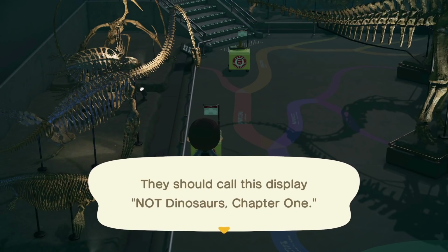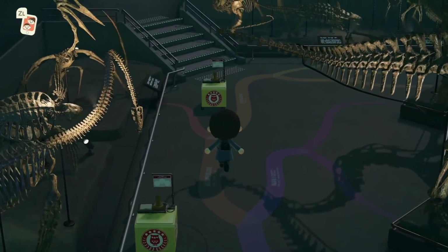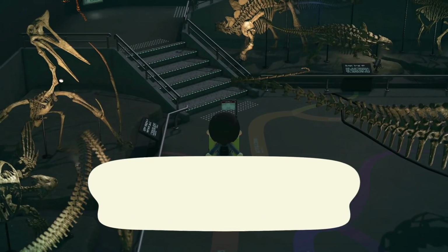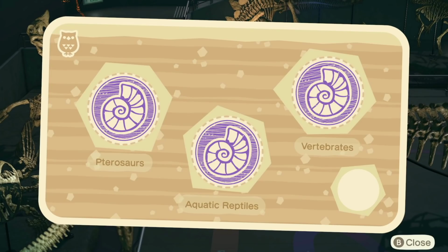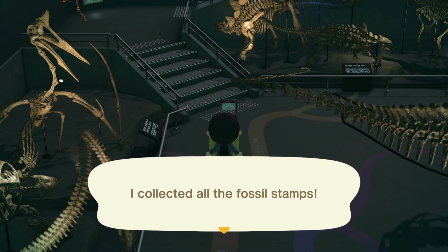There's also two more right here, so these two are incredibly close to each other and will help you get more stamps easily. I personally think the fossil exhibit is really gorgeous and definitely really underrated compared to some of the others in the game, so hopefully this little stamp section can help you appreciate the fossil exhibit even more. But with those 3 collected, it's as simple as that to collect all of the fossil stamps.